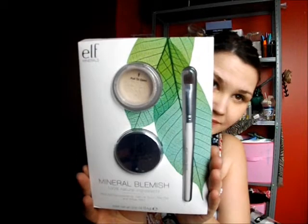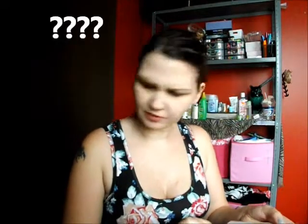I got the mineral blemish, 100% natural e.l.f. mineral kit. I also got the e.l.f. lip gloss trio for spring. I love this new packaging. It's very cute, a little bit bulky, but cute. I got the mineral blemish kit again. I only ordered one.